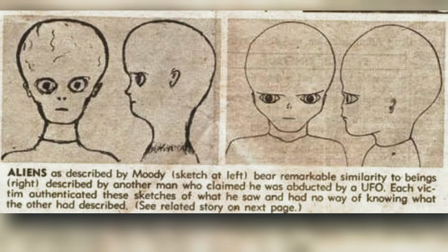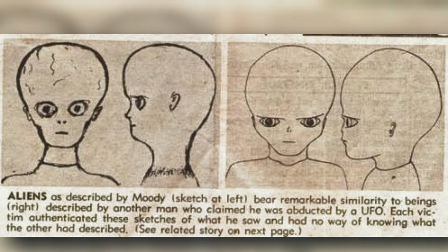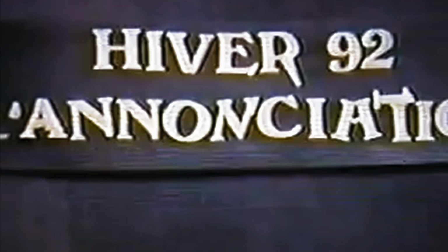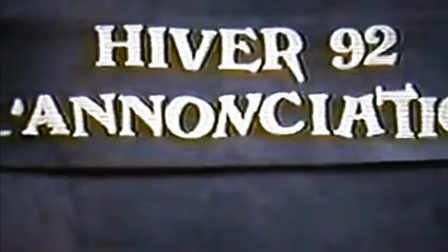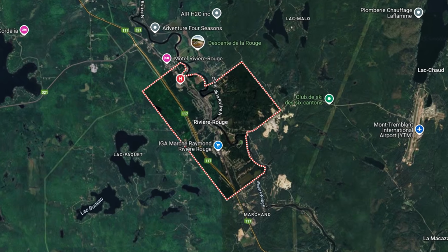In the very beginning of this video, we see what looks like a book open to a drawing of some gray aliens. Tracking it down, we easily find that it's from a very well-known Charles Moody case, and was originally drawn in 1975, but we don't know what book exactly is showing this picture. Right after this, we have the title screen, which translated from French means Winter 92, the Annunciation. And apparently, this is a specific area of Quebec where the town of Rivière-Rouge resides.